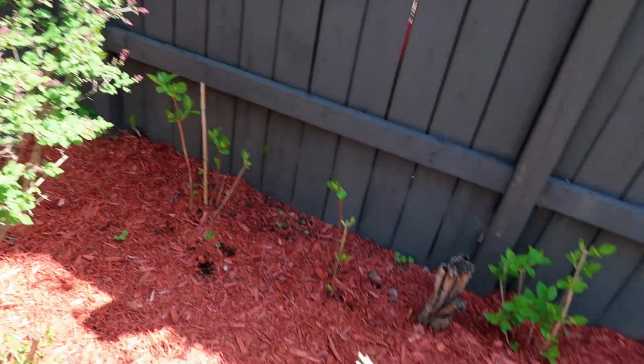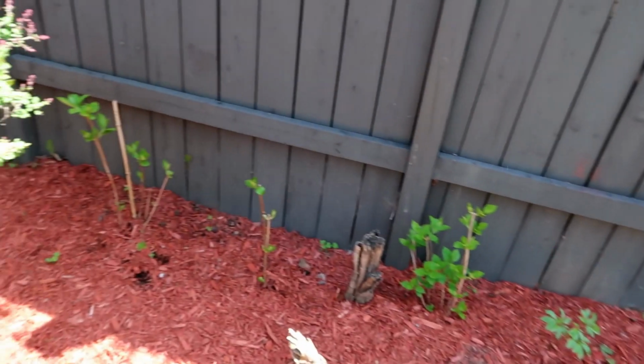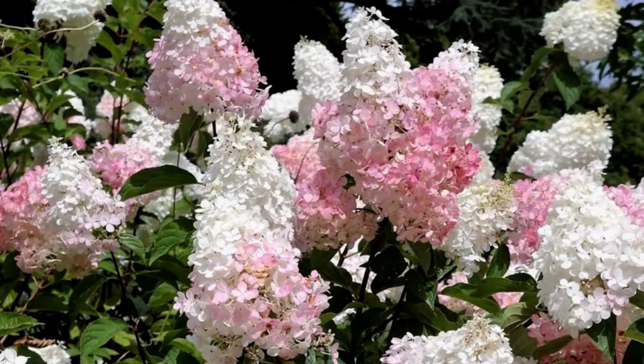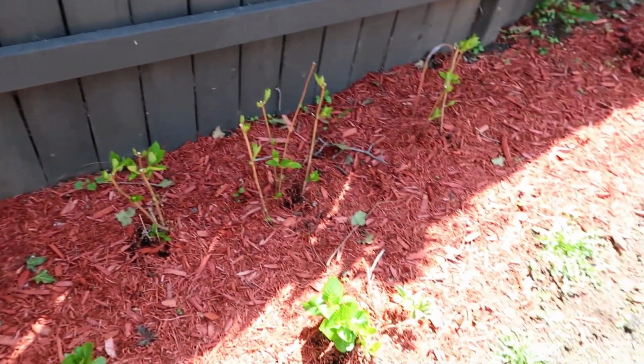I have more hydrangeas over here. Now, these guys are different. These are the paniculatas. Probably saying it wrong. I'm sorry if I am. But these ones are supposed to be more cone-shaped, and I specifically chose the ones that change colors. So they should be white. When it gets cooler, it'll turn to strawberry pink. And a random peony here. And I have a random peony somewhere else too.